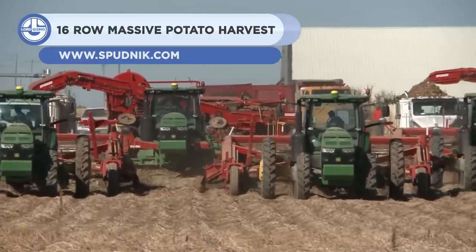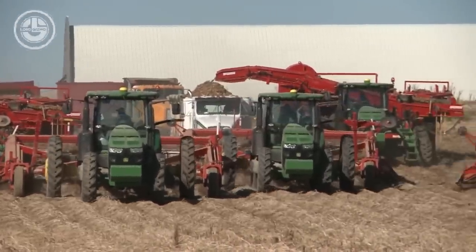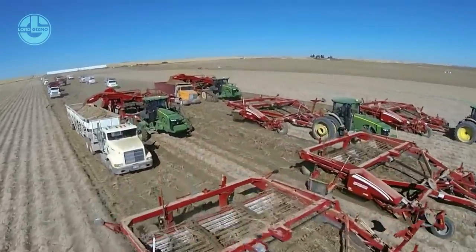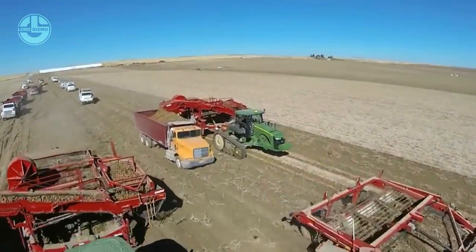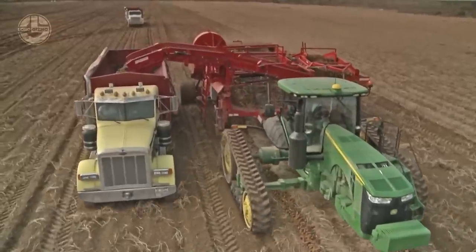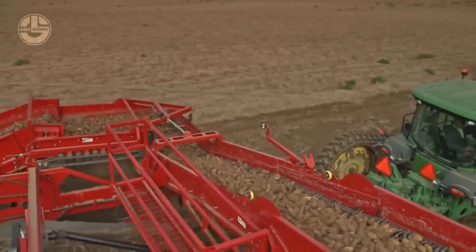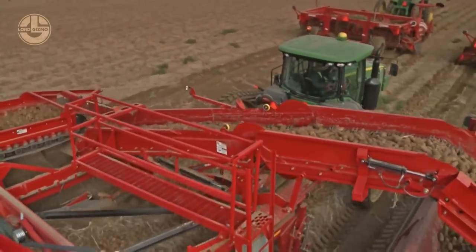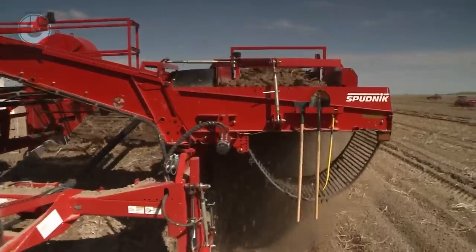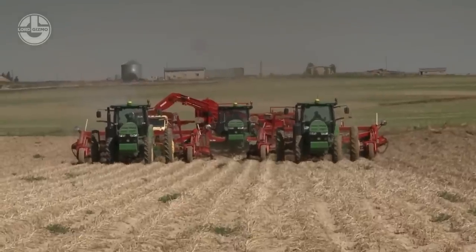Last but not least, we have the Spudnik 16-row harvesting system. Taylor Farms, situated in the United States, created it by combining 8 6-row windrowers and 4 4-row harvesters. Together, the equipment can cultivate 400 to 450 acres per day. The large-scale operations increase productivity and decrease operating costs, since fewer tractors and operators are required than with conventional techniques. In addition, it lowers bruising owing to the increased capacity of the machines and the decreased number of machines used.